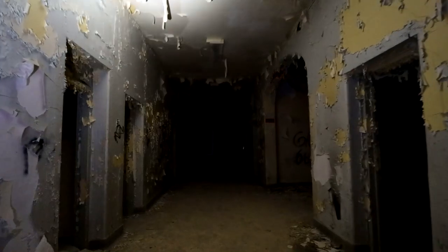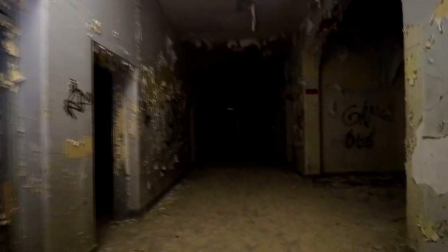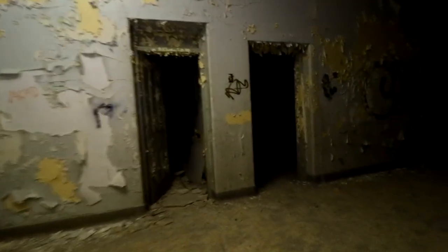Look at the decay in here. There's paint peeling and dripping everywhere. Just the look of this and knowing what really went on behind these walls. Within these walls. Look at this area.